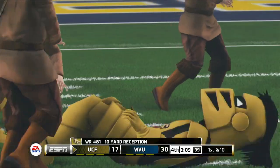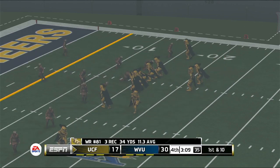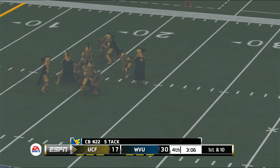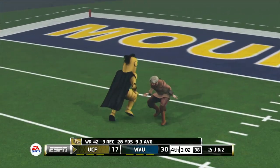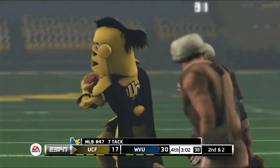Hits him hard at the 16. A quarterback's best friend is a receiver he can count on to catch the ball every time he drops back to pass. Complete across the middle, and he's tackled right away. Number 47 brings him down at the 7-yard line. That makes it second and two.